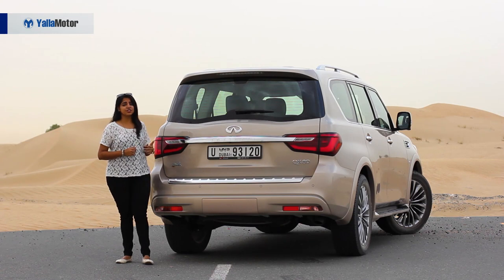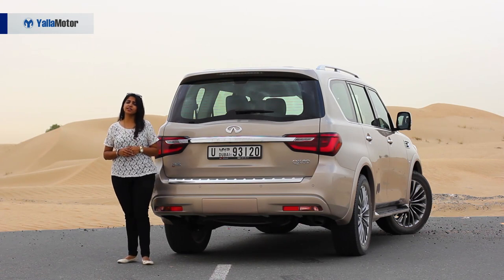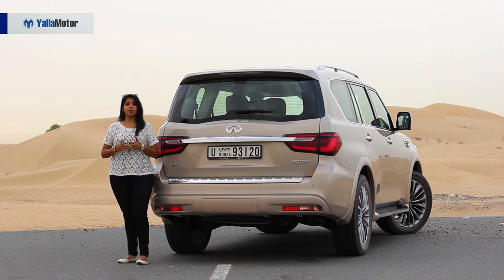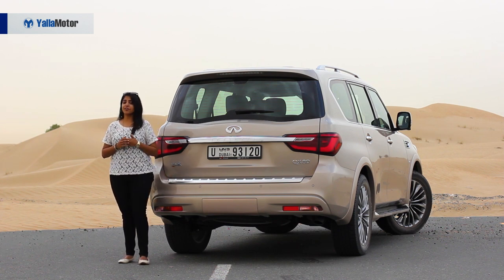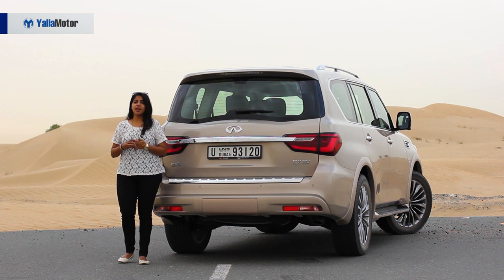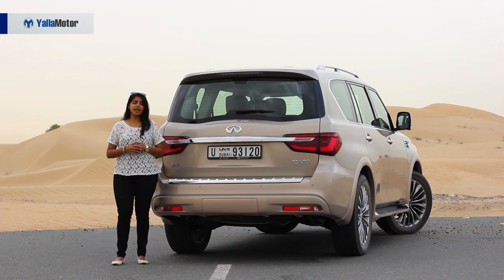So the important question to answer is, how much does this mean machine cost? In the UAE, it costs 402,000 dirhams, which is much lesser than its rival, the Lexus LX570. So to conclude my review on the QX80, I think it is a fabulous car, extremely prestigious, beautiful on the streets, extremely smooth, and it is packed with luxury. Although it is a heavy fuel drinker and is majorly outdated with its technology.